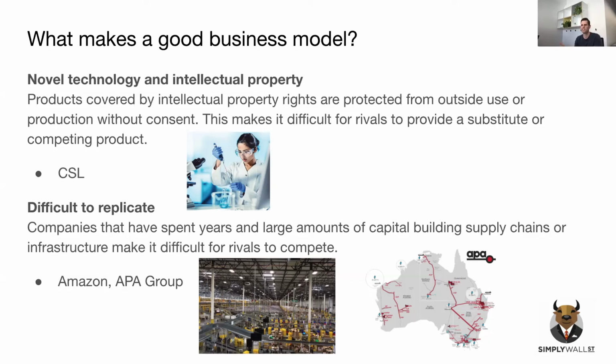Difficult to replicate is the next point as well. Companies that have spent years and large amounts of capital building supply chains or infrastructure make it really difficult for rivals to compete with them. Amazon's a really good example. They've got so many warehouses and distribution hubs globally that they have spent years and years investing in so that they can deliver products the quickest to anyone and also at the cheapest price.